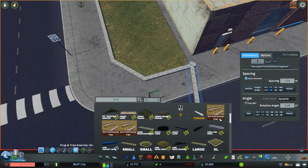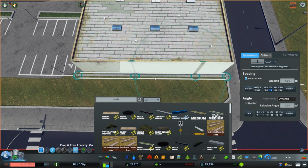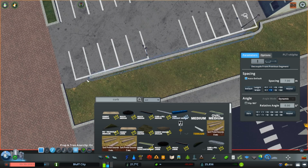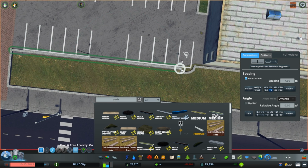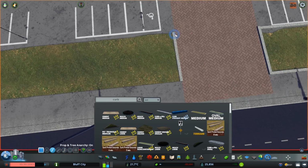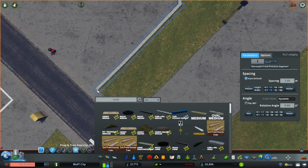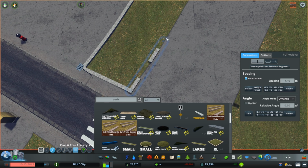And I'm using these curb prop extensions that I uploaded. And I try to use a variation of different curbs. There are some white curbs on the workshop that I like to use, and at first I didn't really use them a whole lot just because it didn't come in different sizes. But with the prop line tool and the line extension tool, they're really easier to use now, and so I really like them. I also use some of Oasis curbs.